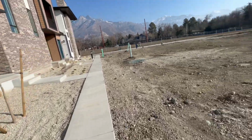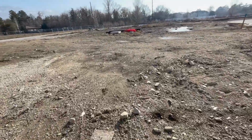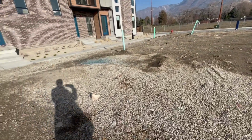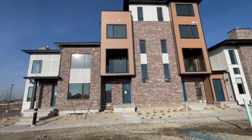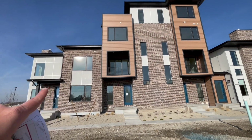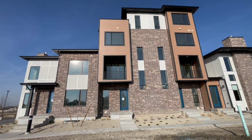Let me go ahead and get a vantage point. Lots of construction, as you can hear and as you can see. So we are talking about this one right over here. We have this one, which I'm also going to video, but this one right in front of me, we're talking about $712,000 for a B1 floor plan.